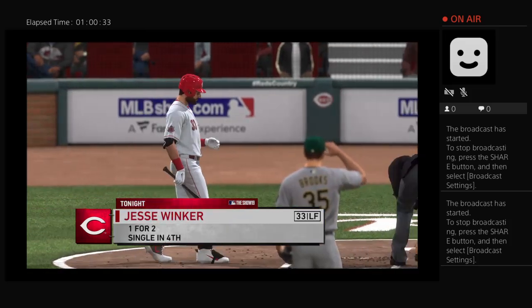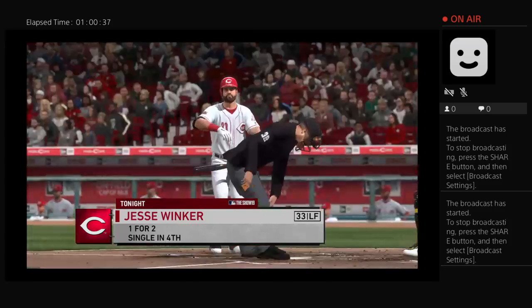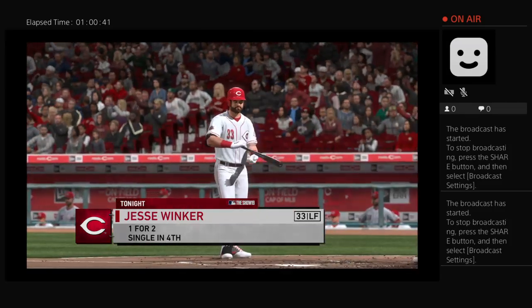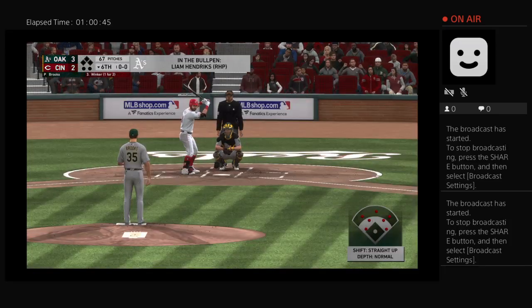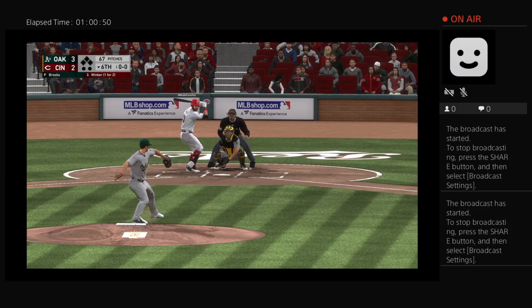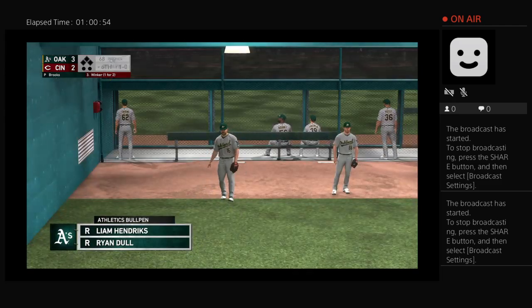Ready for another chance? Jesse Winker will lead things off here in this one-run contest. Ready to deliver. Here's the first pitch. Now a changeup, but it misses just a little below the zone.